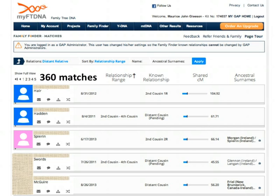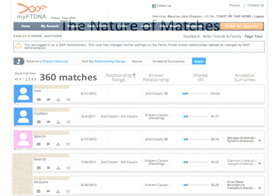Very, very helpful, very, very useful, because ultimately this is all the information that you need, potentially, to see whether it's worth contacting somebody. Oh, I see you have a Morgan in your family tree. I have a Morgan in my family tree. Can you tell me a little bit about yours? I'll tell you about mine. Let's share pedigrees and just compare notes.